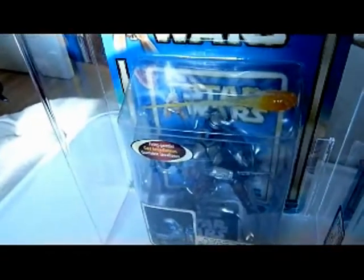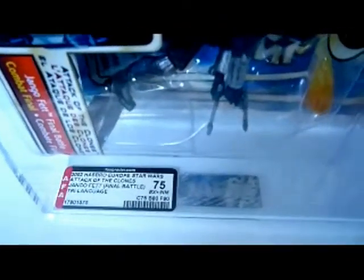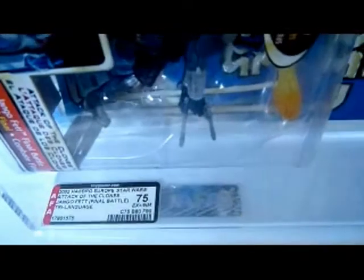So you've got Jango Fett. And the grades are 75. Card gets 75, even though the card looks pretty good to me. Bubble gets 80, slightly dented at the top, and figure gets 90, so the figure's a good grade. And it says Jango Fett, tri-language, Hasbro Europe.